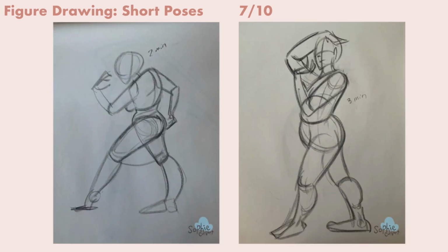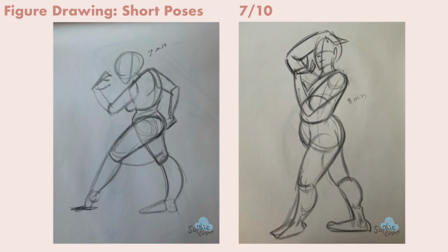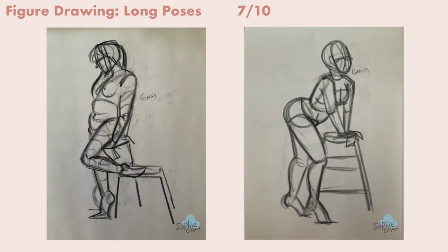For my short poses, I did a 2-minute pose and a 3-minute pose, and for my long poses, I did 2 6-minute poses. I tried to focus on structure and gesture, however, line quality needs work, and I feel like the proportions are a bit off on both short poses and long poses. I make my heads too big often, but something to improve on for the future.